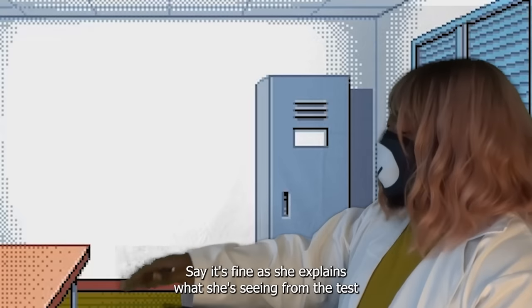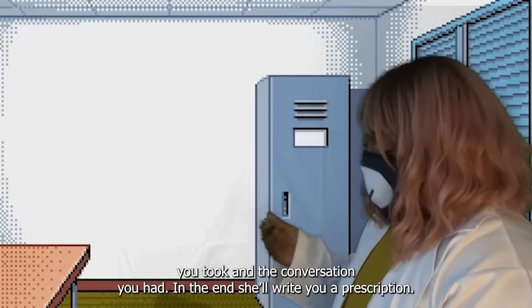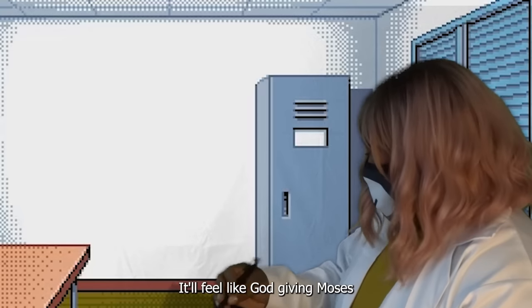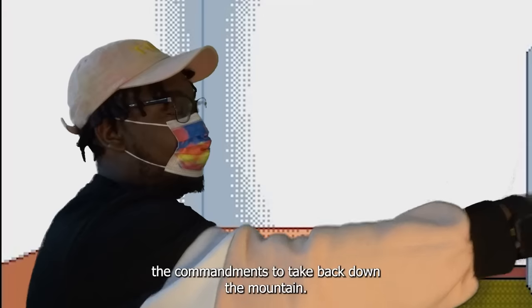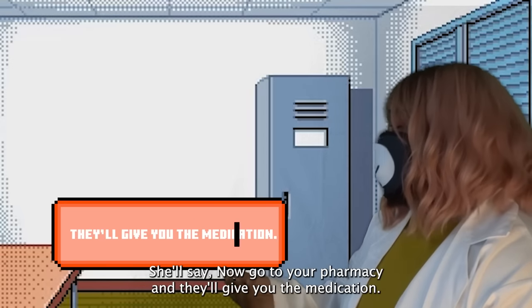She'll stop you, say it's fine, and she explains what she's seen from the test you took and the conversation you've had. In the end, she'll write you a prescription. It'll feel like God giving Moses the commandments to take back down the mountain. Act normal. She'll say, now go to your pharmacy, and they'll give you the medication.